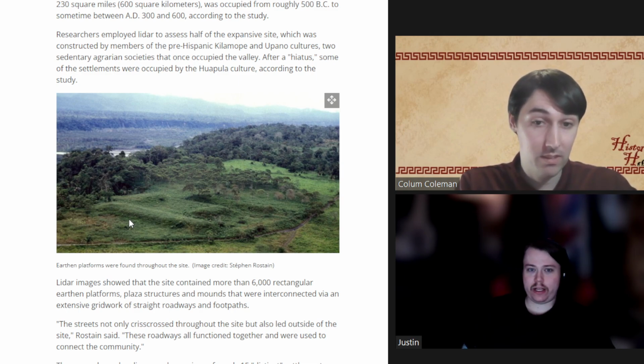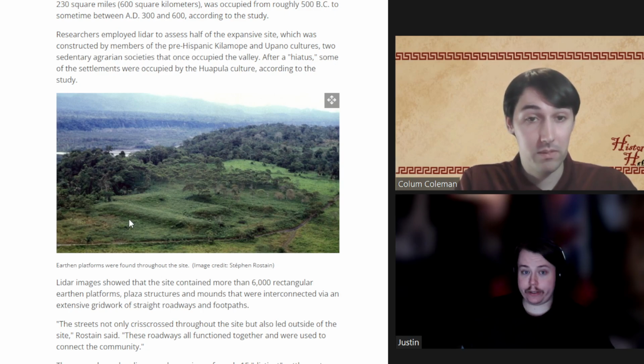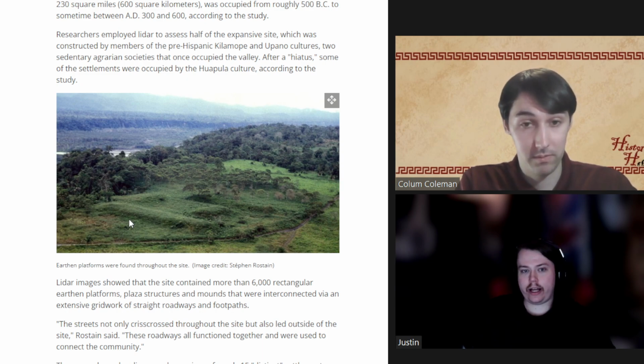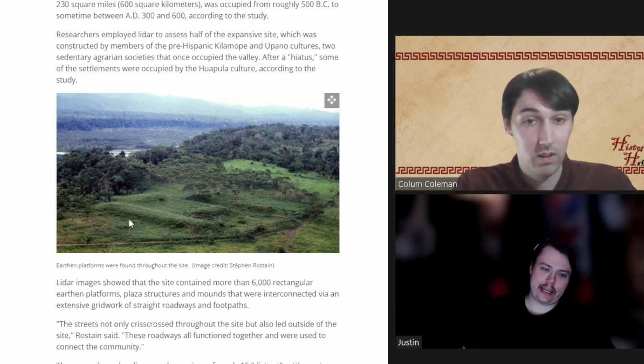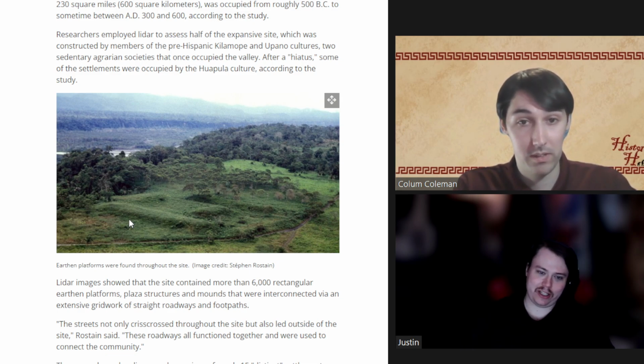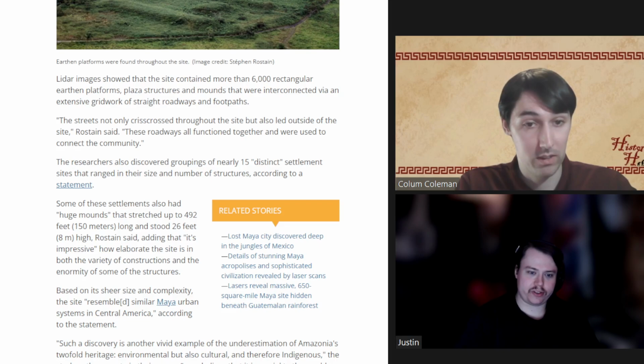It's honestly incredible. And this was only used to assess about half of the site, which was constructed by the pre-Hispanic Kilamope and Upano cultures, agrarian societies, so they were predominantly farmers that occupied the valley. So they had built big cities, they had built complex social structures, and then after a brief period of abandonment, the Huapala culture came in as well, which is really cool to see a stratified site like this, a multi-component cultural site.